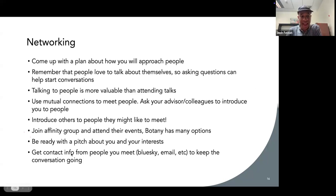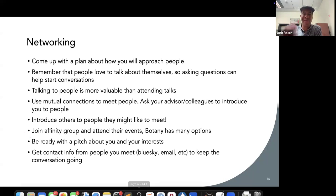And finally, get contact information from people you meet, Blue Sky, email, LinkedIn, to keep the conversation going after the conference. And if there are people you are really keen to network with, after you make that connection, after the conference, reach out to them and say, hey, it was great to meet you at Botany. Really good talking about whatever you talked about. Let's keep in touch. Something like that. It's just cordial. It's one of those hidden curriculum things that folks like to see happen when you network.